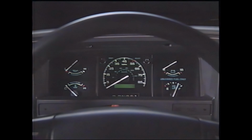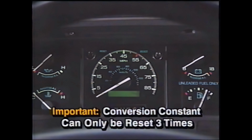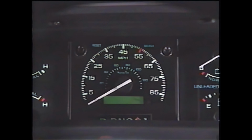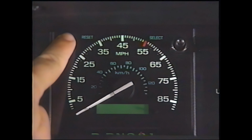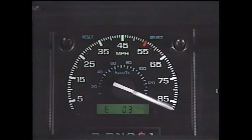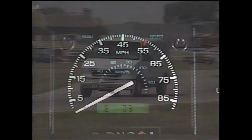In order to discourage tampering, the conversion constant can be reset only 3 times. If the dealer mode wire is well grounded and you find that you cannot change the conversion constant using this method, the PSOM speedometer assembly must be replaced.